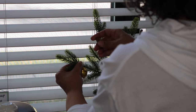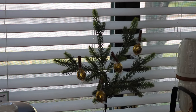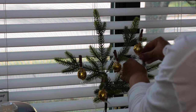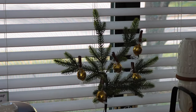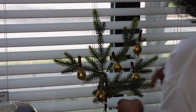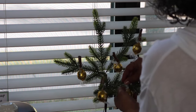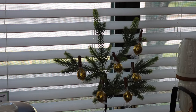This is my husband's Charlie Brown tree. And this year it's getting a makeover by doing this. Use what you have, right? And it's cute. They look like ornaments. They look like baubles. This tree, I got it from Walmart last year. But these are around so many different places. Look at that, how cute. I'll get back with the final tour.